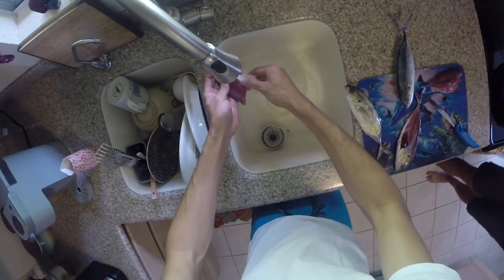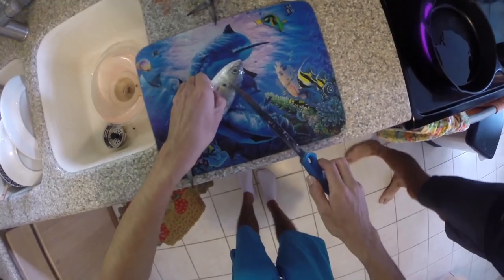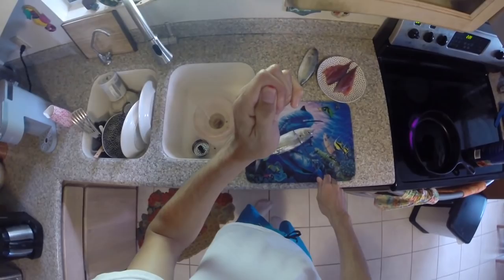You already heating them up? Yeah. Oh, wait, I gotta cut the bones out still. Oh, that was a sharp spine. Sick! Just got a spine. Still getting revenge.